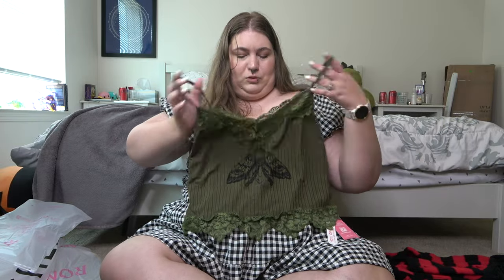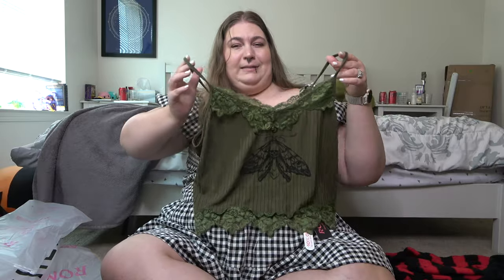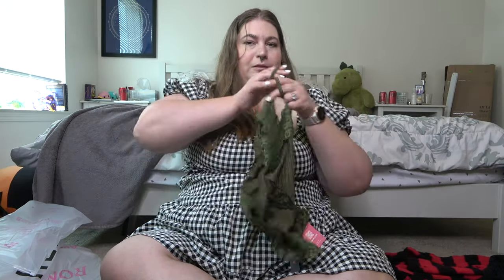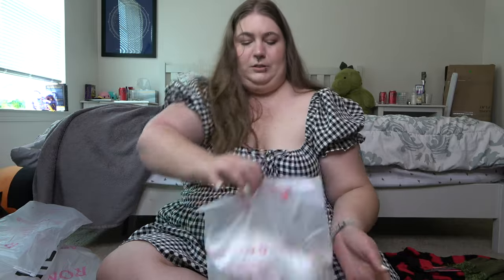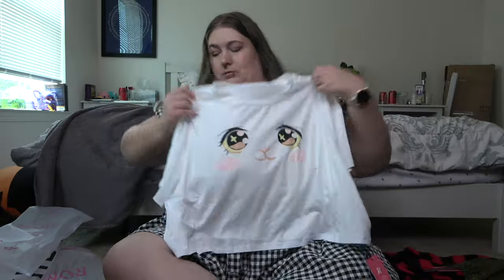I have this cropped camisole. Does anybody use the word camisole anymore? Does anybody call these camis anymore? I mean, that's what it is, right? It's a little spaghetti strap with a moth on it. How cute. I love it. I love everything that I got so much. I'm just going to start dumping things because it's going to take too long. Okay. Maybe I should actually start that so I know how long I'm going.